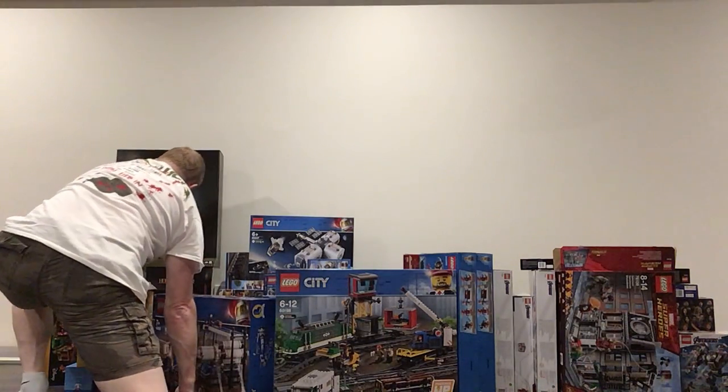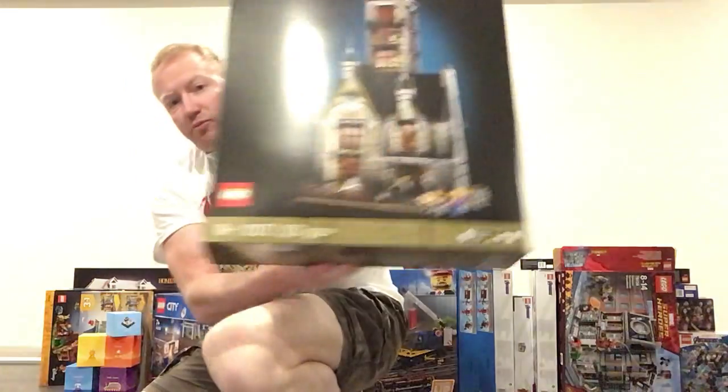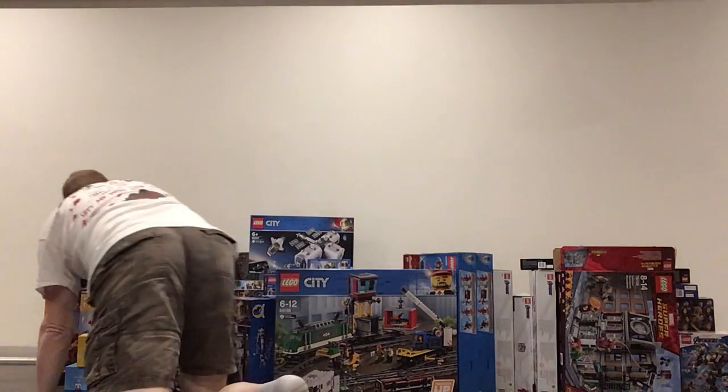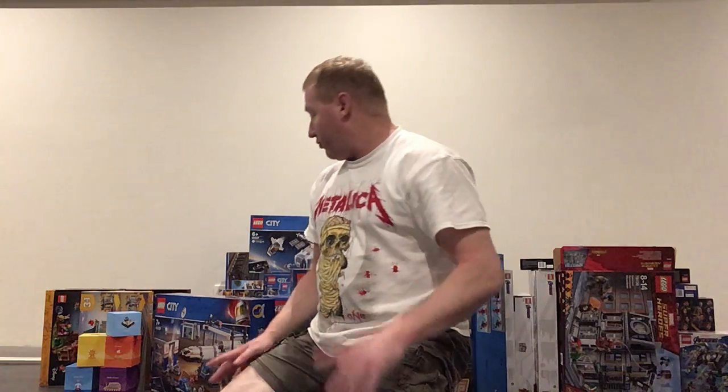So we've got the Haunted House. This one I will build in the not too distant future, preferably before Christmas is the plan. Home Alone. Again, this one will be before Christmas. I'm not sure how I'm going to maybe put them onto Mills plates, because they sort of open up and so forth. I will figure that out.